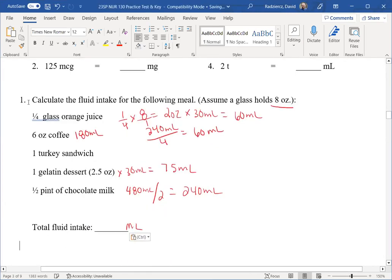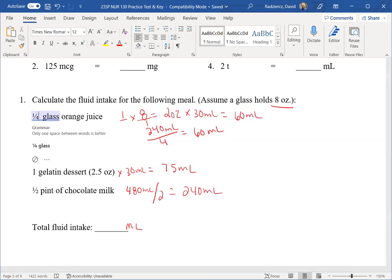So it'll tell you to calculate the fluid intake for the following meal, assuming a glass holds 8 ounces. Okay. And one of the things you're going to have to do, since this is where the bulk of your conversions are going to be coming from, is figure that out. So you can see I already wrote out, solving these. You're not going to see 1/4. You might see half.